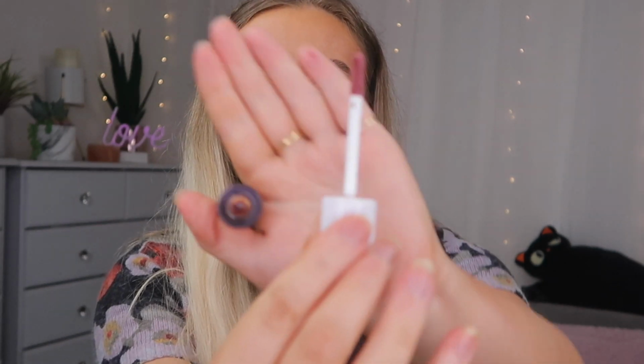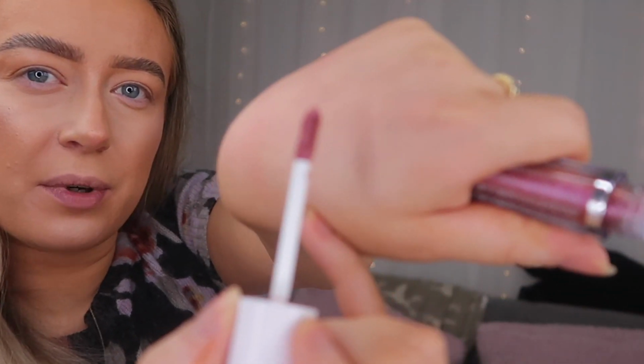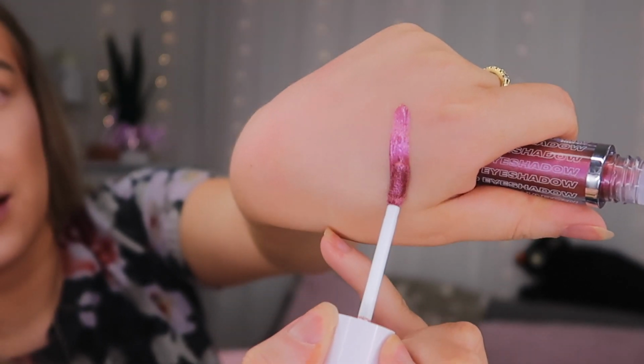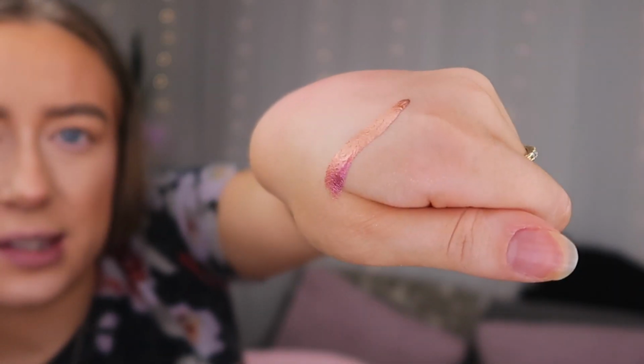Okay, so this one is called Morganite. This is my favourite one. It's absolutely beautiful. So this is the applicator just here. I do apologise for my patchy tan. Are we ready for this? I think we need some up close and personal action here. It's chromy. It's got this gorgeous shift. It's pink, but with a coral orange reflect in it.